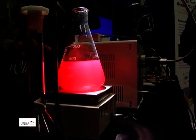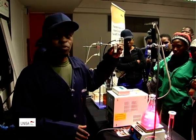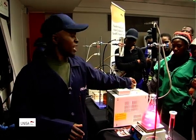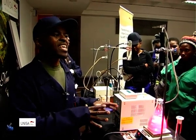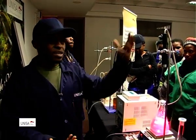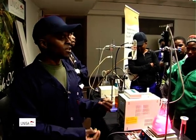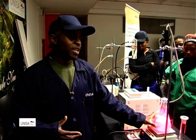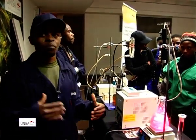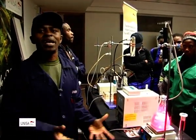So our hope is that industries will be able to harness this to treat their wastewater, so that by the time they dispose the water into the rivers, it is at least something that institutions such as Johannesburg Water can handle before the water comes back. Otherwise, if the water is like this, it becomes problematic for the drinking water purification plants.